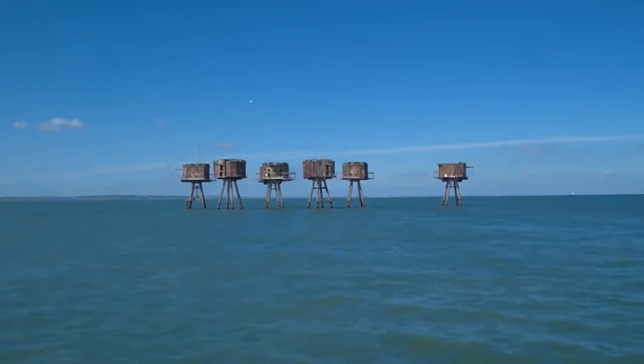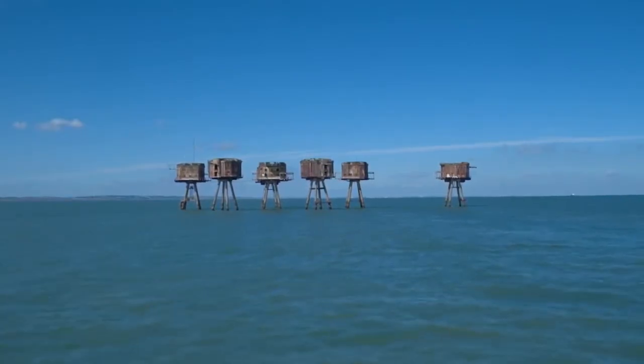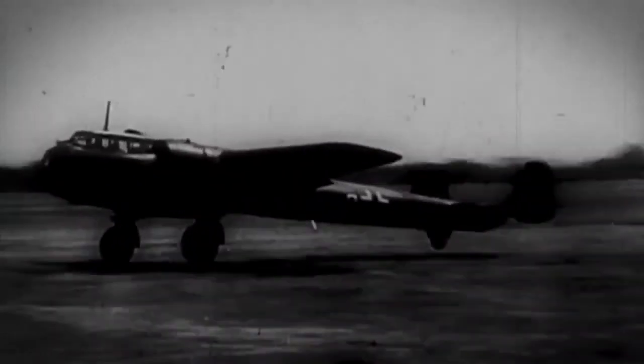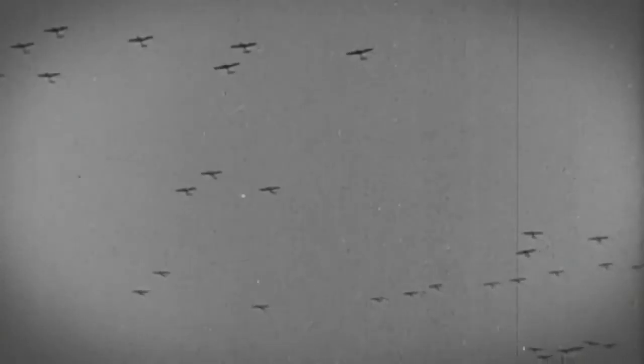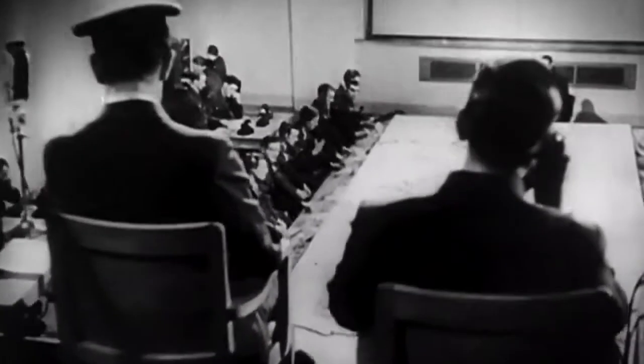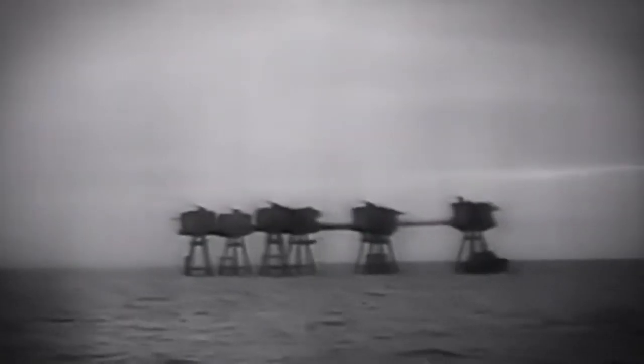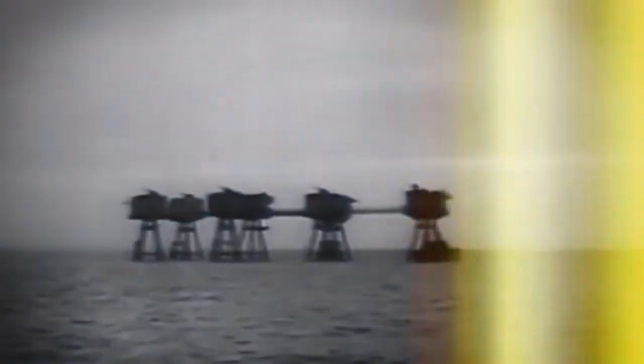In the early 1940s, the Second World War has reached a turning point. Hitler is enraged by Allied bomber raids on Germany and plans to obliterate London in a devastating aerial offensive. So the British military develops a top-secret defense project, and for good reason. The designs are like nothing that has ever been seen before.